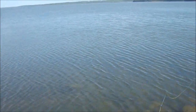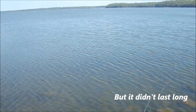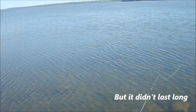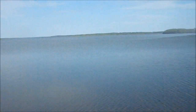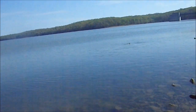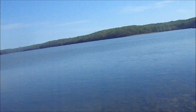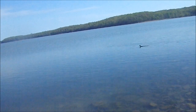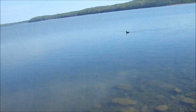The wind has done a complete 180 on us, and I think that maybe might have changed the equation here a little bit. It's not blowing out of the east anymore. It's trying to spin around either to the south or the southwest. Here we got a couple of duckies here doing their little divey swimmy thing. Normally they don't get this close. I don't think they quite realize I'm here.